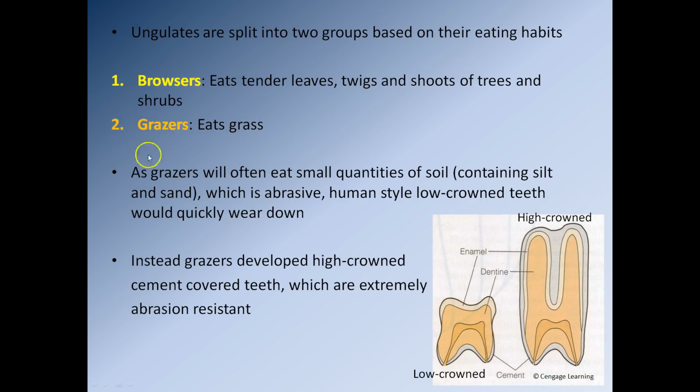The thing about grazers is that when you're biting the grass, you're not only taking the grass up, but chances are you're pulling up some of the root in some cases, and you're also pulling up the soil. Now, soil typically consists of four things: air, water, undecomposed organic material, and most importantly, little pieces of rock. Silt, clay, and sand-sized particles. Obviously these little pieces of rock are abrasive. So if grazers had a tooth like a modern-day human, what would happen?